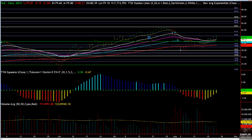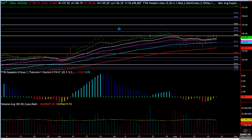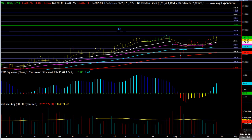But the key with understanding market direction is you've got to take into account a little bit bigger picture. If we go through here and look at, say, Microsoft, that's a stock that's not doing pretty good. Then if you look at Goldman Sachs, wow, that stock is looking fairly ugly here. Or we could look at Intel, and that stock isn't really getting anything going here. But MasterCard looks great.